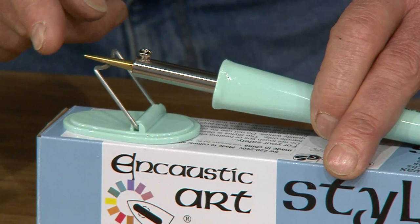It comes with two drawing tips like this and one brush head. But we have a range of about 20 tips that also fit in, which are threaded, which fit in the Stylus Pro. All of those tips can be fitted in here, but the three biggest ones don't really get hot enough. This is great for the medium size and the smaller tips.